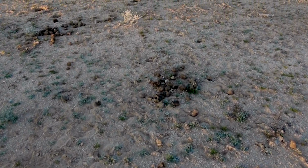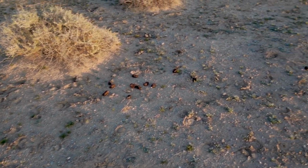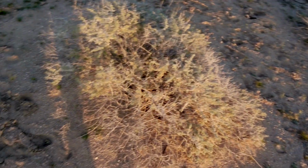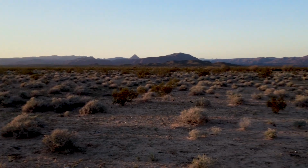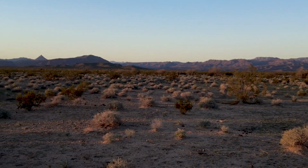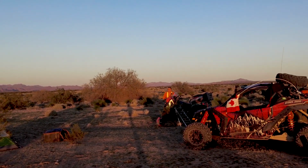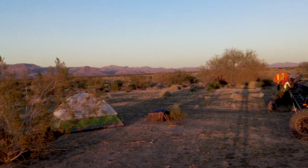As you can see, there's a lot of donkey activity. I think we've actually stopped the ATV right on a donkey trail because you can see a pathway. But all sorts of donkey activity here. We can hear them out there, and we've seen them running past. Not sure if that got picked up, but that was a donkey.